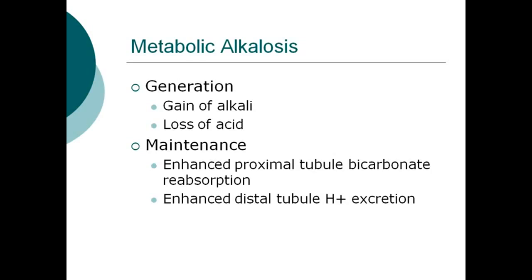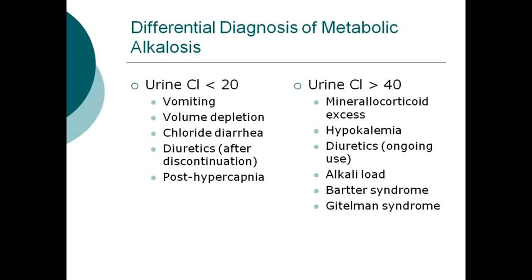Your differential diagnosis of metabolic alkalosis you make by measuring the urine chloride. If the urine chloride is low, this is consistent with vomiting. And vomiting is your prototype for a chloride sensitive or saline sensitive metabolic alkalosis. Obviously, you can also get this with volume depletion or with diuretics pertinent to this case.